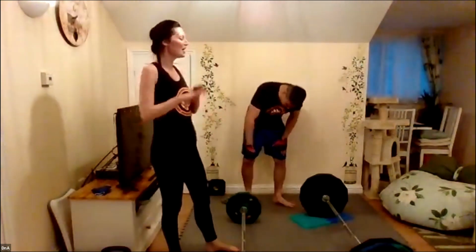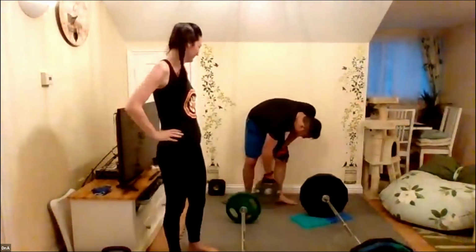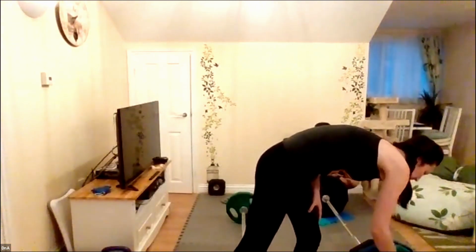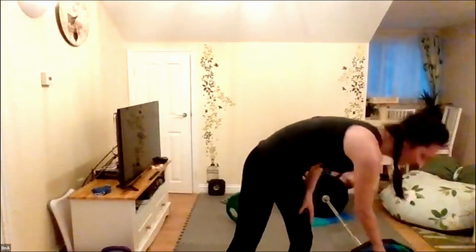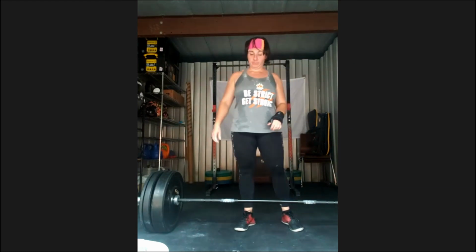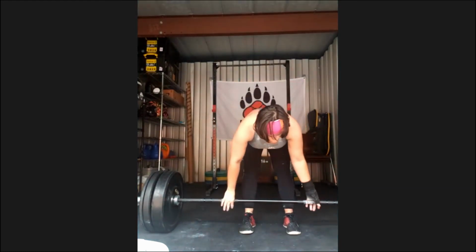Let's call it there at that weight. Yeah, but good job. Taking a nice deep breath every time and really fighting those shoulders back. But that's about as high as you're gonna go, keeping a nice, good back position on that deadlift there. And we've got Lady Bear getting super hyped up for this set here.